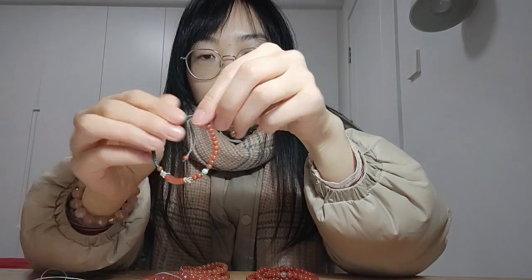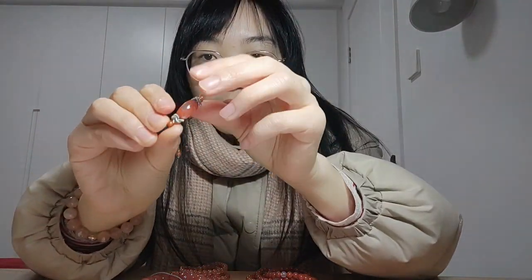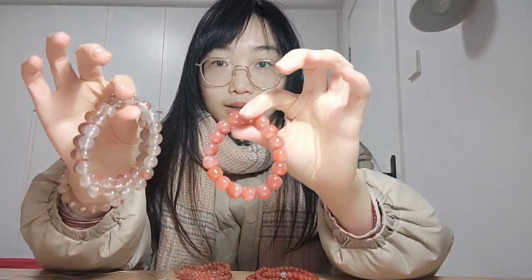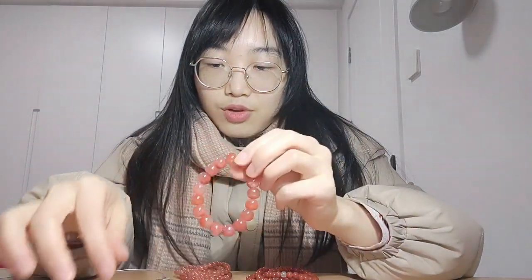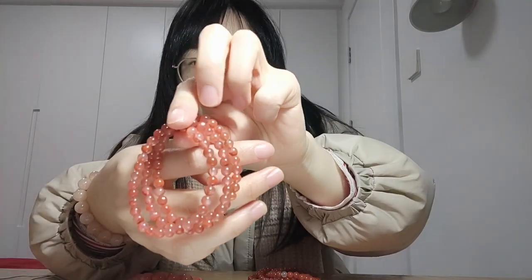And I also have many bracelets. This one is very pretty. It's got a floating flower pattern in this bead. And I mainly got many beaded bracelets like these ones. These are all very transparent, and it's got floating flowers inside. This one is also called floating flower, but it's got darker color, and it's not as transparent as this one. And also got smaller beads, smaller floating flowers.